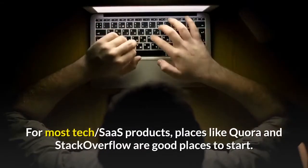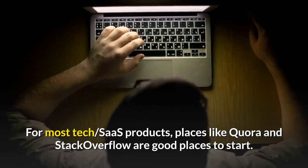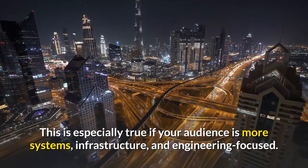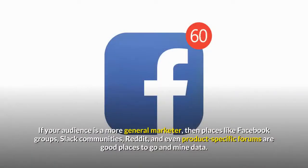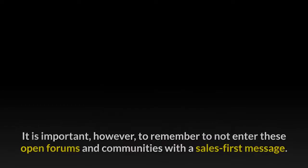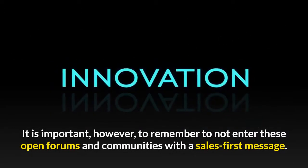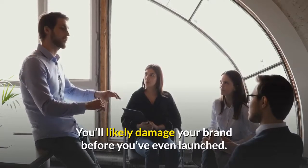For most tech, SaaS products, places like Quora and Stack Overflow are good places to start. This is especially true if your audience is more systems, infrastructure, and engineering focused. If your audience is a more general marketer, then places like Facebook groups, Slack communities, Reddit, and even product-specific forums are good places to go and mine data. It is important, however, to remember to not enter these open forums and communities with a sales-first message. You'll likely damage your brand before you've even launched.